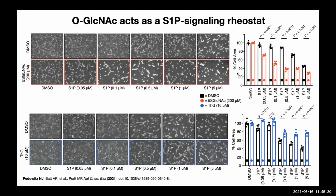And some of these more subtle changes can be visualized using this quantification of the cell area on the plate. We then performed a reciprocal experiment using the inhibitor of OGA, thiamet-G, which would increase the global O-GlcNAc status of O-GlcNAc modified substrates. And you can see here that in this reciprocal experiment, we have a lack of sensitivity, where cells treated with concentrations of 5 micromolar still are not quite as affected by the S1P as even the DMSO cells. And so taken together, this really indicated to us that O-GlcNAc was playing a role in the sensitivity in both directions of this phenotype that we were observing.